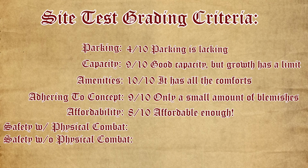So last but not least, we have safety. And I'm actually going to have 2 different types of safety categories here. One is with physical combat and one is without. And I'll explain why in a little bit here.